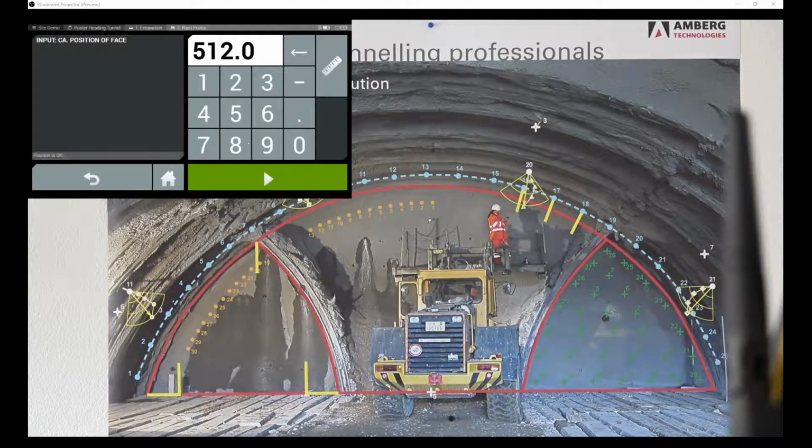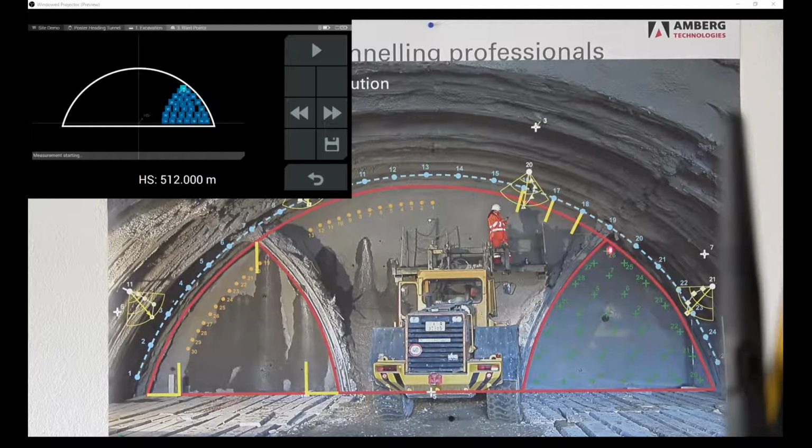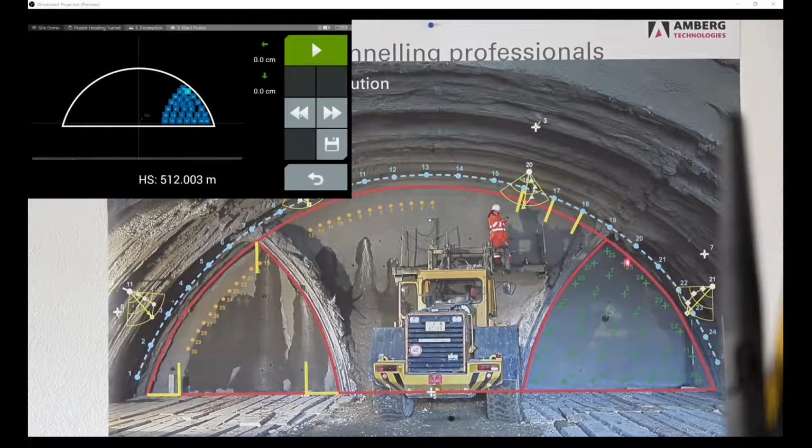So now I measure roughly on which stationing my tunnel face is. In case I have more blast patterns defined, based on this the software will pick the correct one. And now I can just easily click on each point, and the total station will find it. Again, if the surface is more rough, it will iterate. Now it doesn't really have to make so much effort to find a point. So basically then I would just be going through the points, marking them on the tunnel face.